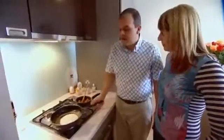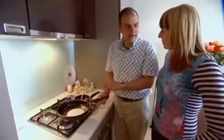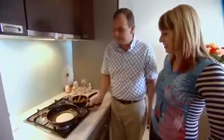No fat. The trick is you wait 3 or 4 minutes, and when you move the pan and it dances with the pan, it's ready to flip it. Okay, dances. So you see, it starts to move, dance. So the arepa is ready.